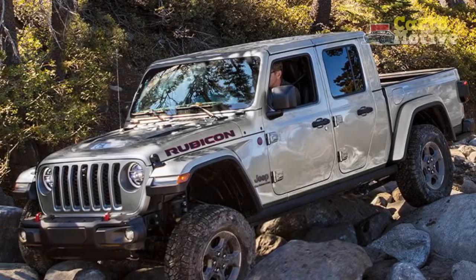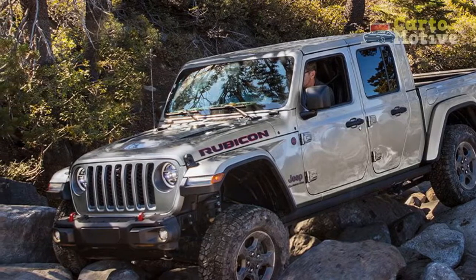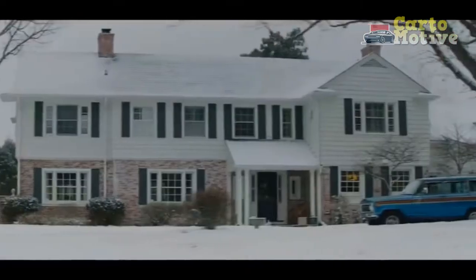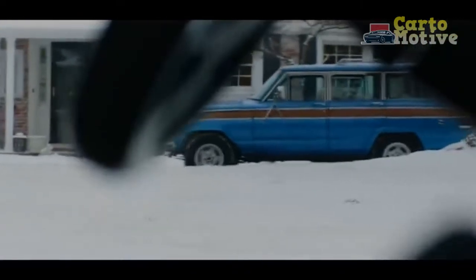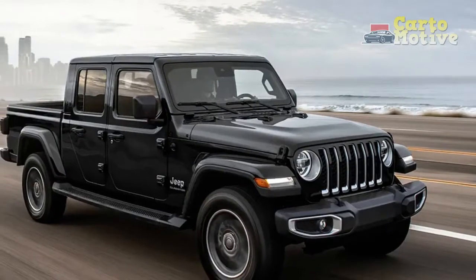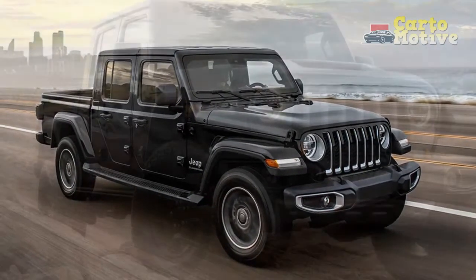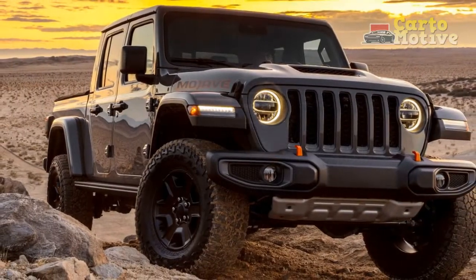Jeep enthusiasts will know what it really is, though, a pickup version of the Wrangler they all love, but instead of using the Wrangler's platform, it inherits mechanical aspects from the Ram 1500. Despite this, it competes in the midsize truck segment, where rivals include the Toyota Tacoma, Ford Ranger, and Chevrolet Colorado.